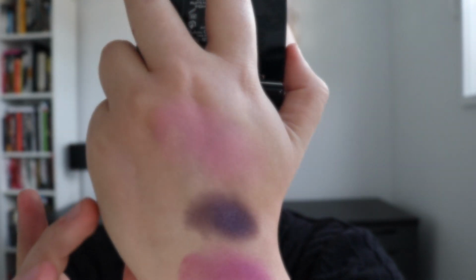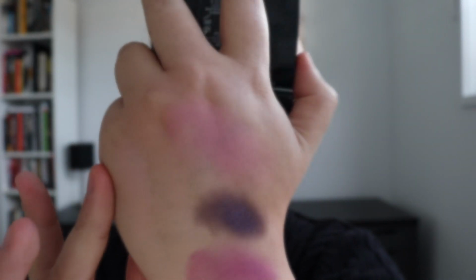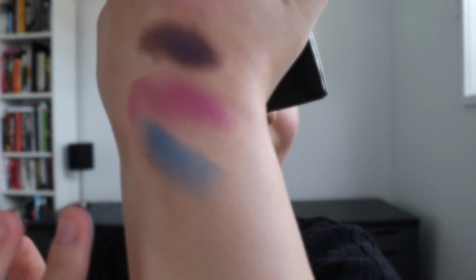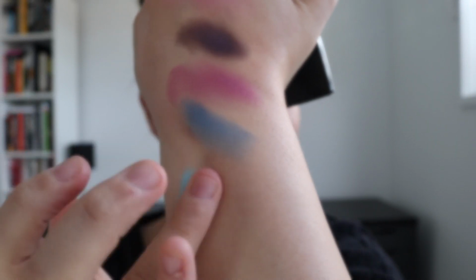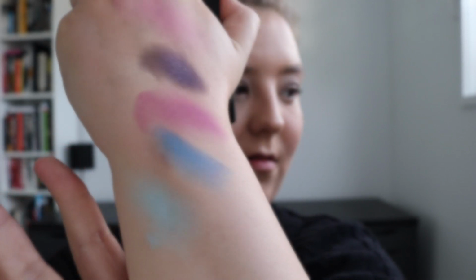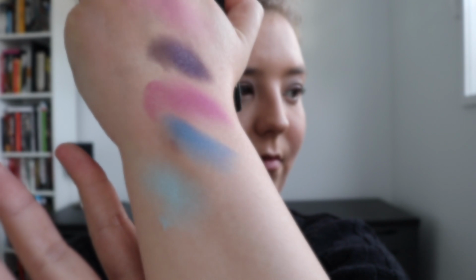So you can't really see that cream colour there, but that's it. And then this really sort of sky blue shade. That's it for the Dior stuff I got.